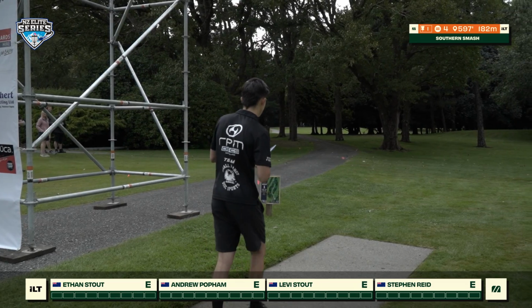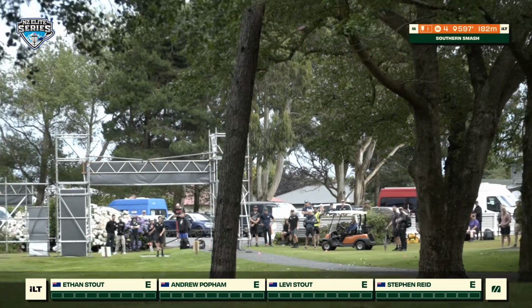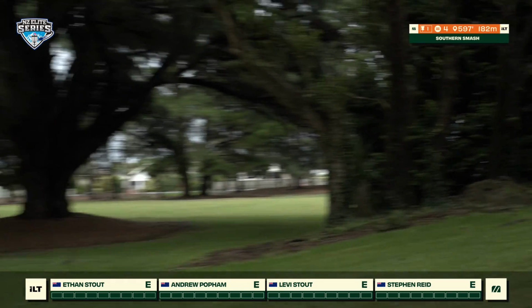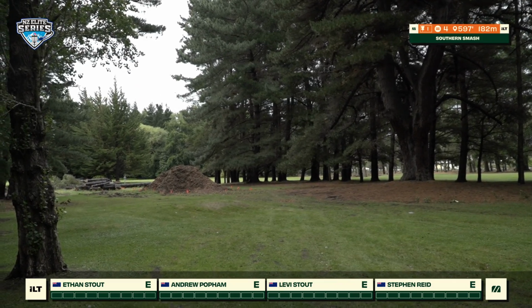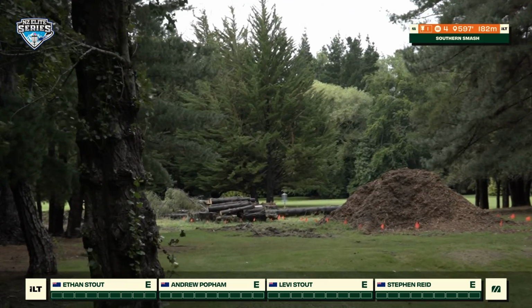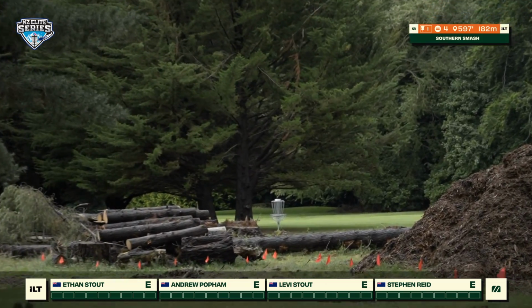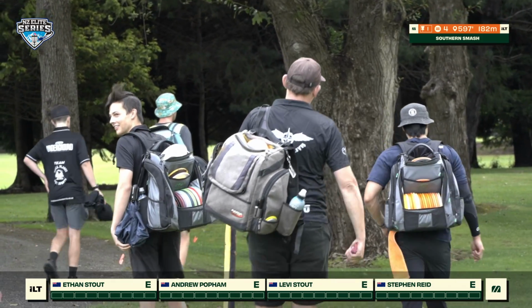This is me throwing a destroyer. Halo plastic left side of that tree in the middle. And that is exactly what you want on that tee shot. Exactly, perfect shot. Down on the fairway, so you can see the basket far. And let's go, man, first round.